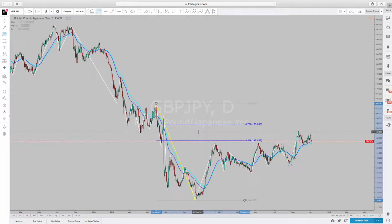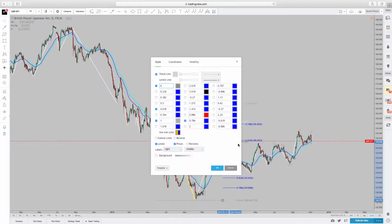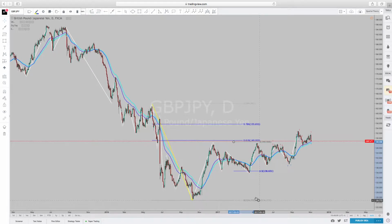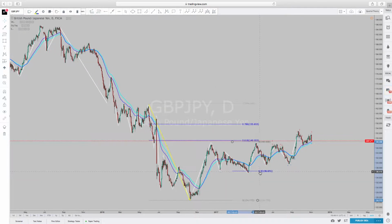I would like to see where my C leg retraces from, so I would do from A, and I would use the wick of the price movement to see where we are. And we're not at 61.8, so we're most likely going to be at a 50, which looks about right. So we have a 61.8 for a B, and then we have a C of 50.